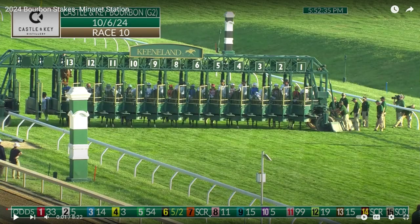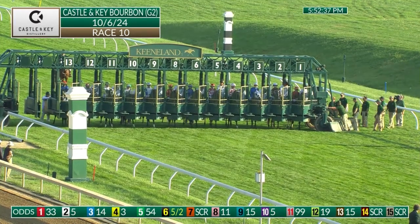So here's the Bourbon Stakes, and Clock Tower is in the number 10 hole, and he'll be prominent quickly. And then Minaret Station is in the 5 hole with the OXO Equine silks, red and white. Goes in, they're at the post.